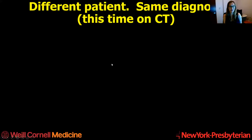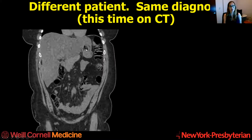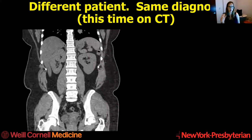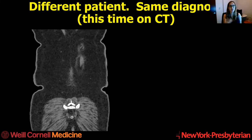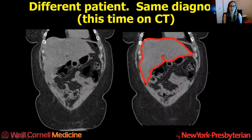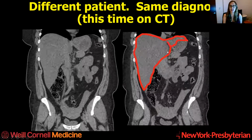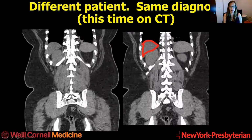This is a different patient, same diagnosis, this time on a CAT scan. So when we review CAT scans, we look at static images, but we also scroll through the entire study in multiple planes. So this is looking as if you're looking at the person head on. So we're scrolling from front to back, and that's the outline of the liver. So, scroll through, look at it. There's no contrast given on the scan.